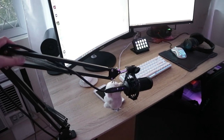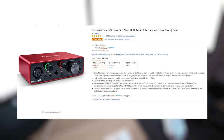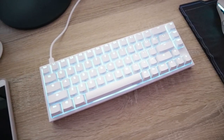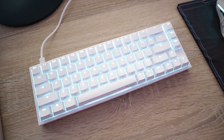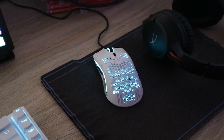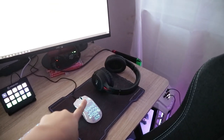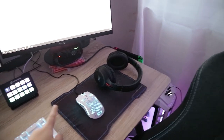Then we'll move on to my mic. So this is the AT2035. It is connected to a, I don't know if you can see it, but Focusrite Scarlett Solo 3rd Gen. Then we have my keyboard. This is the Ducky 12SF in brown switches. We also have my mouse here. This is the Glorious Model O mouse in white. Right there are my headphones. Those are the HyperX Cloud Flight.